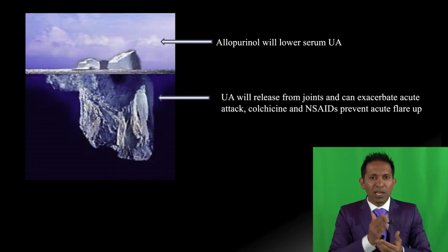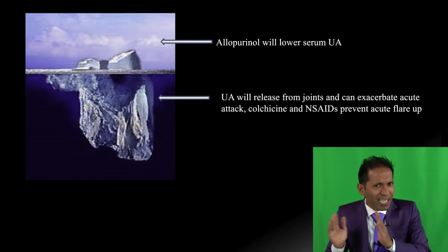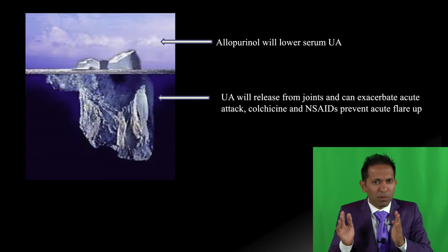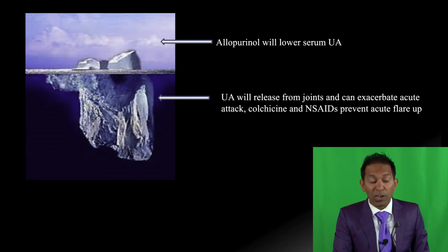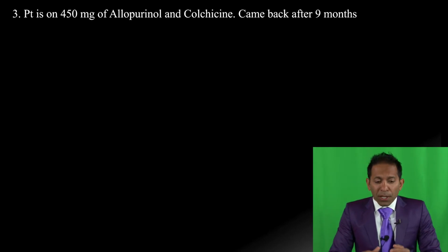That is the logic behind giving colchicine or NSAID, and rarely less than 10 milligram of prednisone, for 3 to 6 months along with chronic prophylaxis. Let's do question number 3.